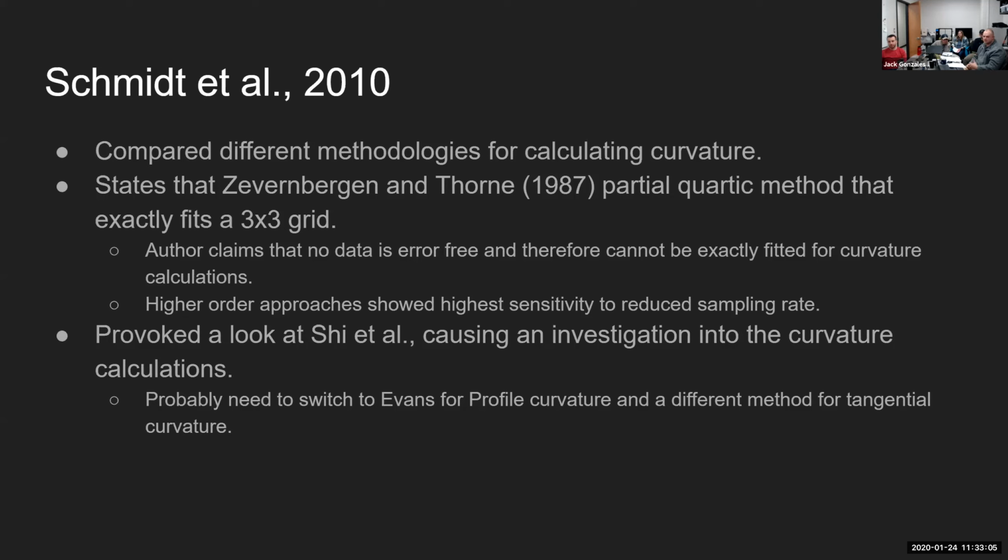But Z and T had a higher order method, and the author claims that no data is error free, which is pretty much true, and that Z and T's method fits the grid exactly, and therefore that higher order approaches such as Z and T have much higher sensitivity to a reduced sampling rate. I would even extrapolate that to an increased sampling rate, because that's going to be more interpolation.